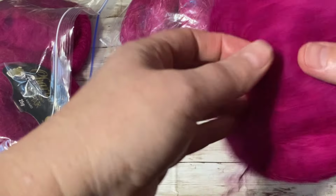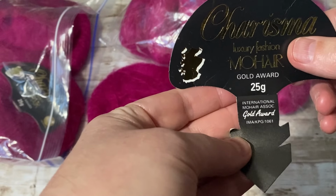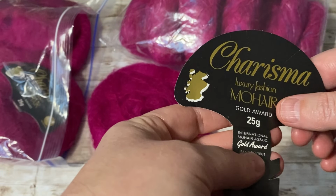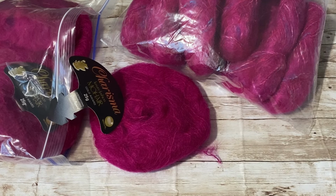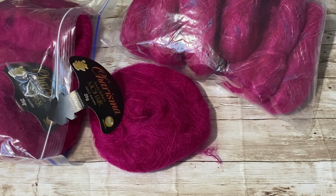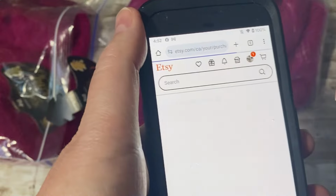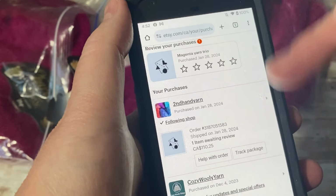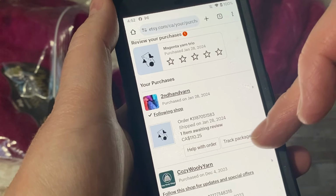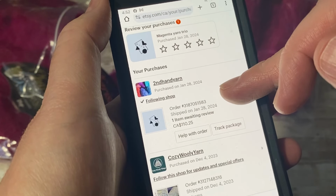Okay, so let's see. 25 gram. So this cost me about, oh, I forgot to check the price. Excuse me, dry throat. Let me see the price. Okay, so, purchase. It's asking me for feedback. Well, I will give feedback with a picture. I will take a picture.